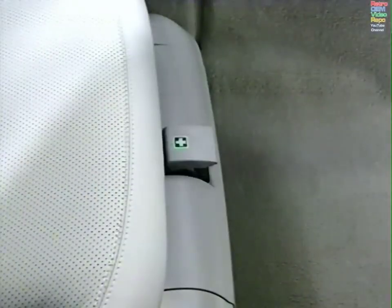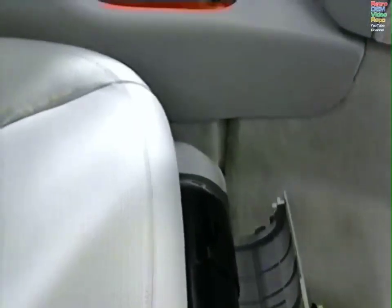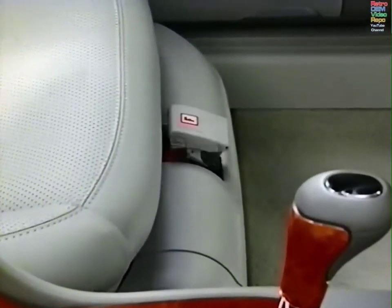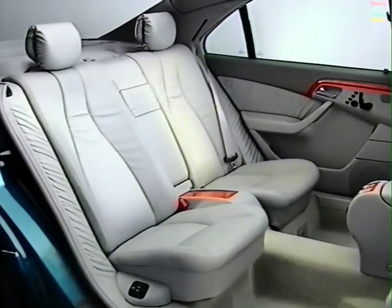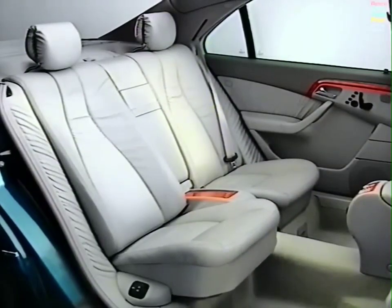In the storage compartment below the passenger seat is the first aid kit. A fire extinguisher can be fitted to the driver's side if required. Comfortable seating is also provided in the rear. 3 options provide the right solution for every need.